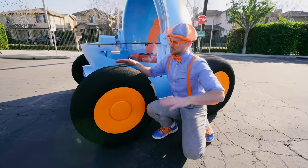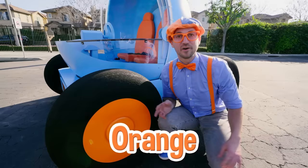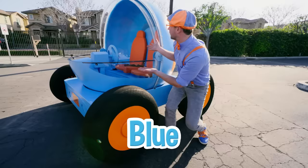And look at my wheels. Yeah, they're the color orange, one of my two favorite colors. Do you know what my other favorite color is? Yeah! Blue! Whoa! Yeah, that's why it's blue and orange!